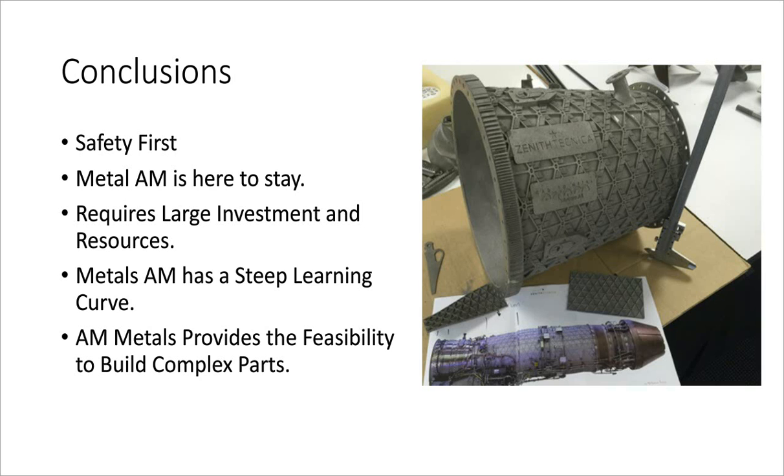Also, AM metals provides the feasibility to build complex parts and stuff that can't be built with traditional methods. So that's very, very important. Also, start thinking ahead and start redesigning. Like I said before, we have to design for additive now, and it's not just parts, but eventually we're going to have to start getting rid of some of the older alloys, Inconels, different titaniums, and start designing for additive manufacturing so you can get better mechanical properties just out of the system.